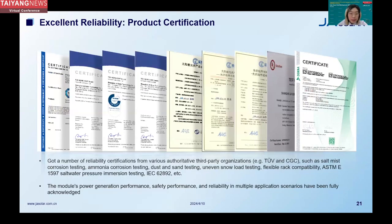And besides that, JA's safety and reliability in multiple applications have been fully certified by third parties. For example, the salt mist corrosion, the dust and sand testing, and even snow load testing, etc.